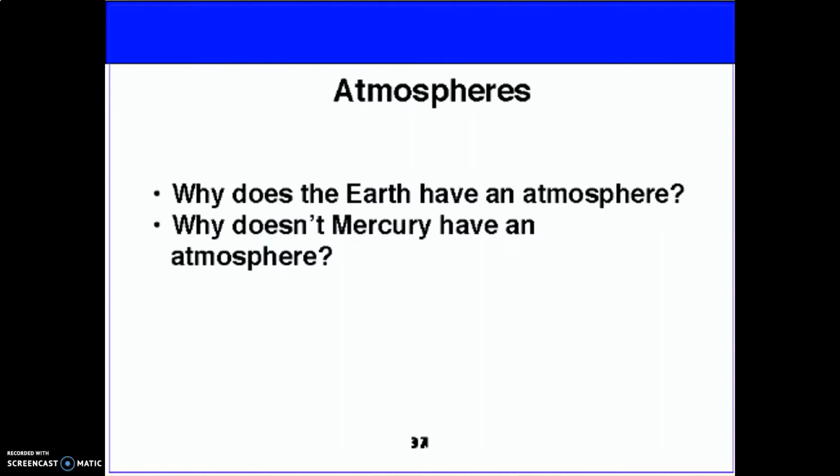Okay, so now I'd like to talk about Mercury's atmosphere, or I should really say lack of atmosphere. The Earth has an atmosphere. We know about the Earth's atmosphere. We know that the Earth has an average pressure of 1 bar, and Mercury doesn't really have one. It does have gases that, if they were allowed to, could accumulate to make an atmosphere, but they're just not allowed to. We're going to talk about why that is.